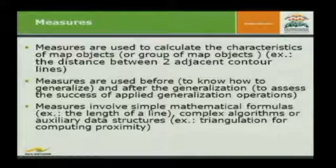Very important, measures are used before generalizing to know how to generalize, but it is also done after generalizing to assess if we achieve good generalization. A measure can involve a simple formula, like the length of a line, or can be more complex tools or transformers in FME, like a triangulation to compute a proximity. Also, the measure knows nothing about generalization.